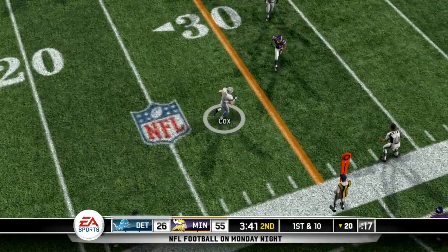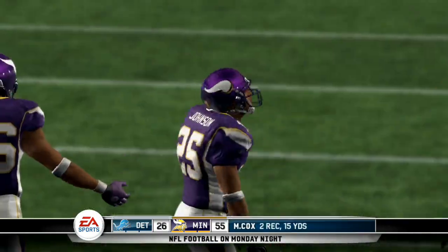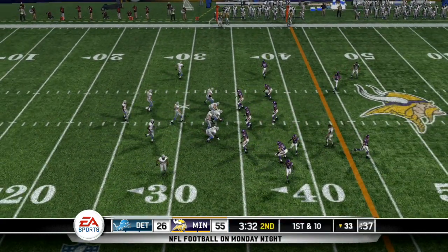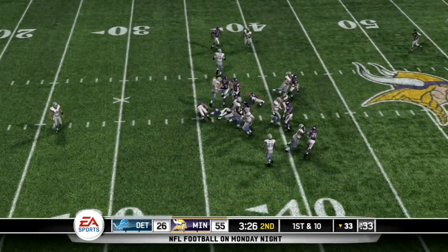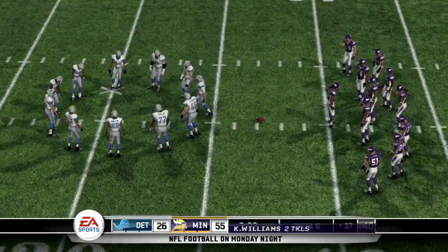He throws right. The stop was made by Johnson. Well, when you have a talented running back like this, you always have to account for him. That time, a nice play-action pass opened it up down the field. Here's the give. Williams was there on the tackle. Stewart gets about 4 yards on the play.